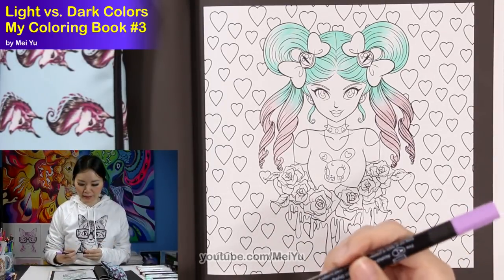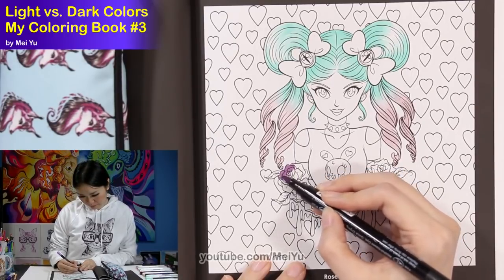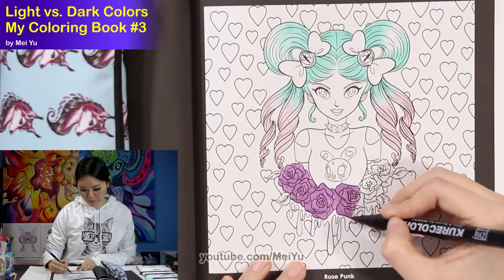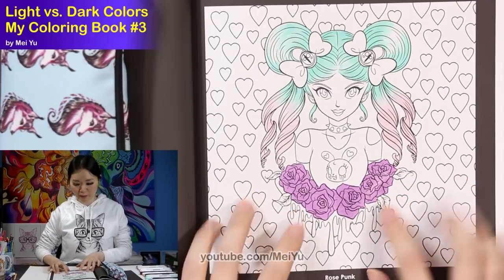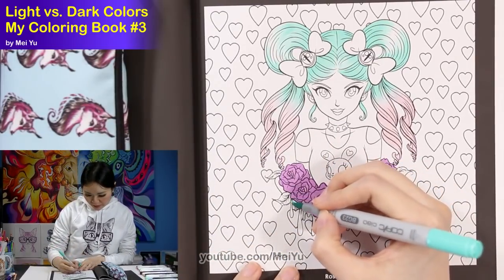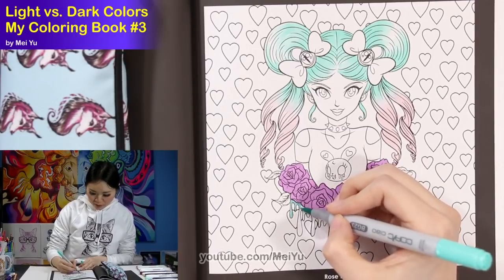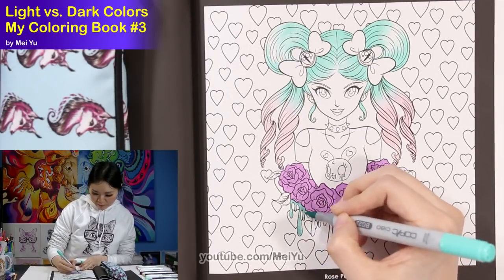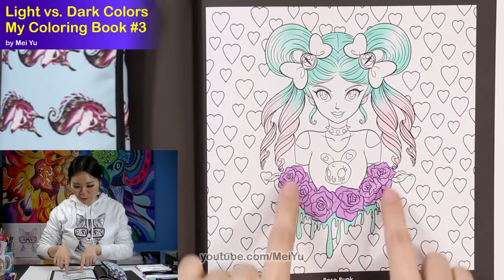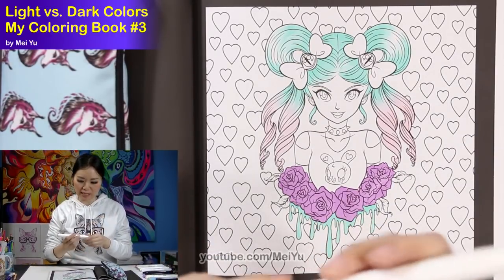Okay, so I'm going to take my light purple and go into these roses. Alright, once I'm done with the flowers, I'm going to go to these little drips underneath them. And I think I'll choose the light teal again, because I want to have some colors repeating throughout the piece to make it look more cohesive. Okay, so I have these interesting teal drips going on underneath the purple flowers. I'm going into the leaves using a really light green.